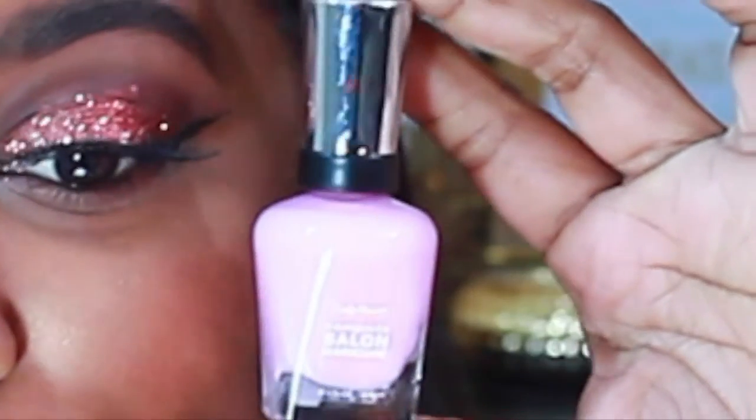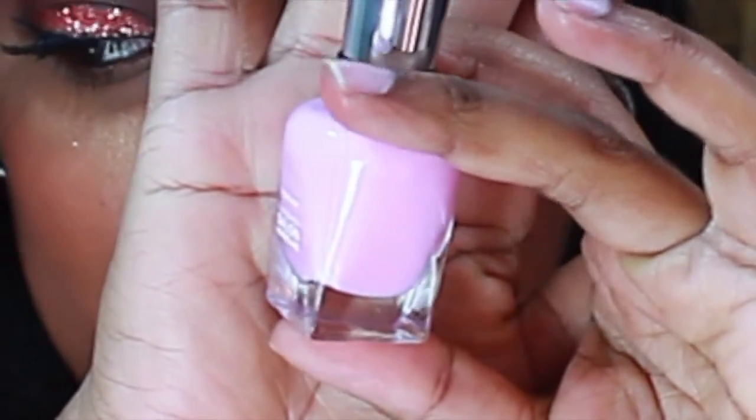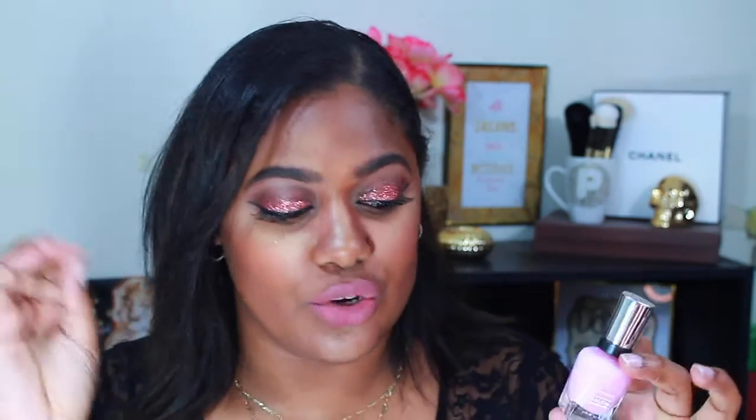This is the Sally Hansen Complete Salon Manicure in Aflorable, like adorable, but Aflorable, like flowers. It's a beautiful pink color, and then it has a little bit of a lilac undertone. Really, really gorgeous on your nails, and really girly and flirty and bomb.